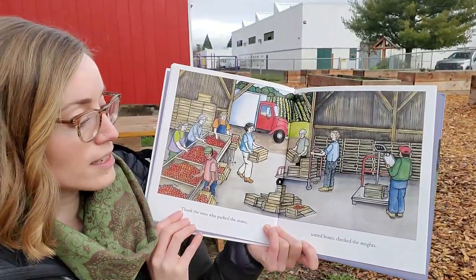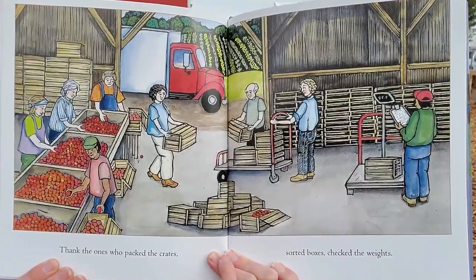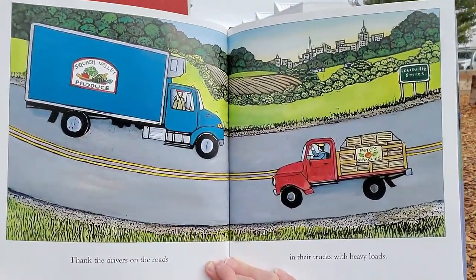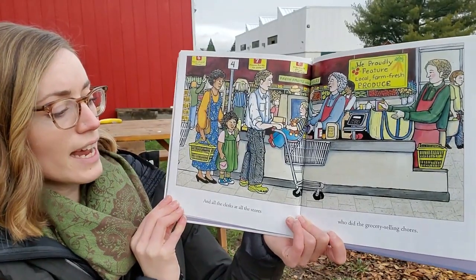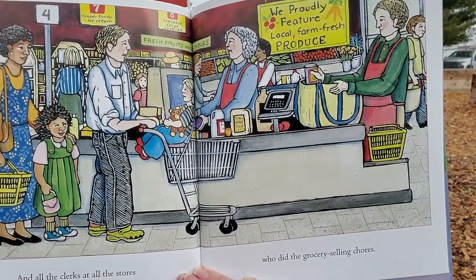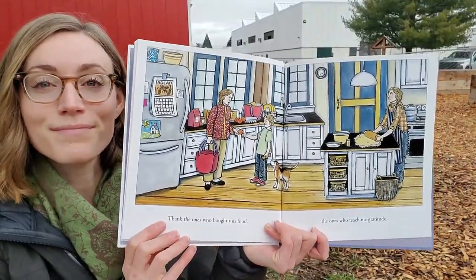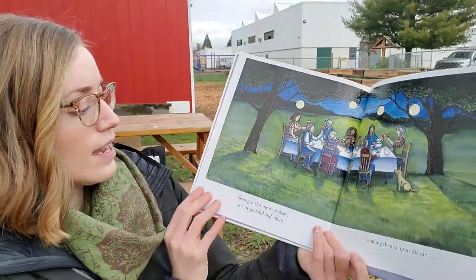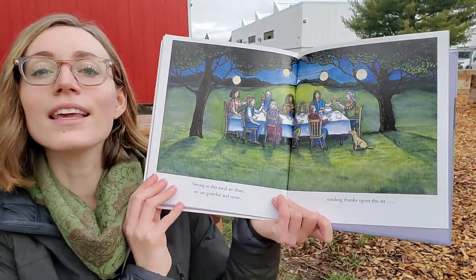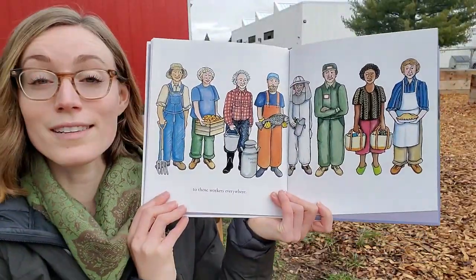Thank the ones who packed the crates, sorted boxes, checked the weights. Thank the drivers on the roads, in their trucks with heavy loads. And all the clerks at all the stores who did the grocery selling chores. Thank the ones who bought this food, the ones who teach me gratitude. Sitting at this meal we share, we are grateful and aware, sending thanks upon the air. To those workers everywhere.